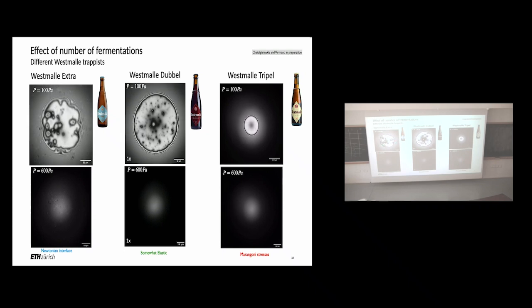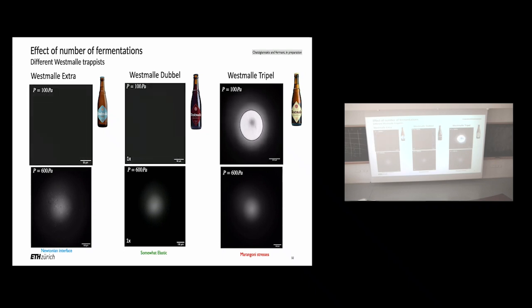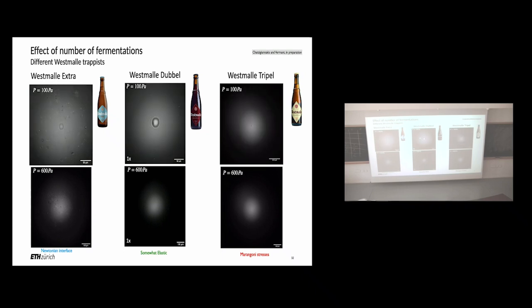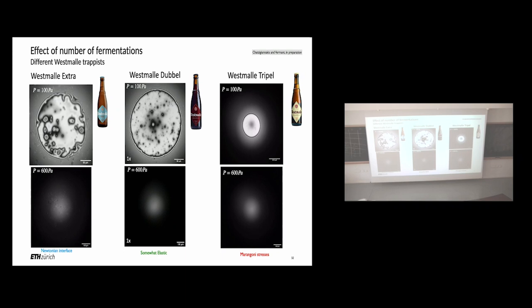See, again, very similar to the Hopfab. You have some partial mobility, and we'll see that this one also has surface viscosity. Then if we look at the Westmalle double, you'll see essentially an almost immobile interface. There's even a bit of contraction of this.